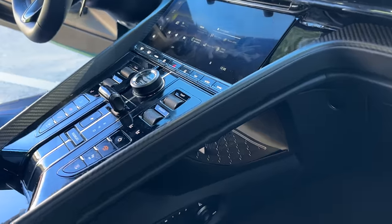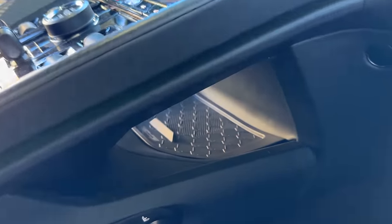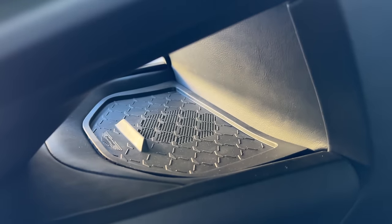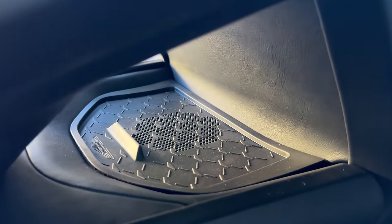And also worth pointing out with this center control stack area, below it, you have a wireless charging pad. So you can stick your phone here, charge it wirelessly. It is branded Aston Martin. It looks nice, even though you can't even really see it, but that's how Aston does.